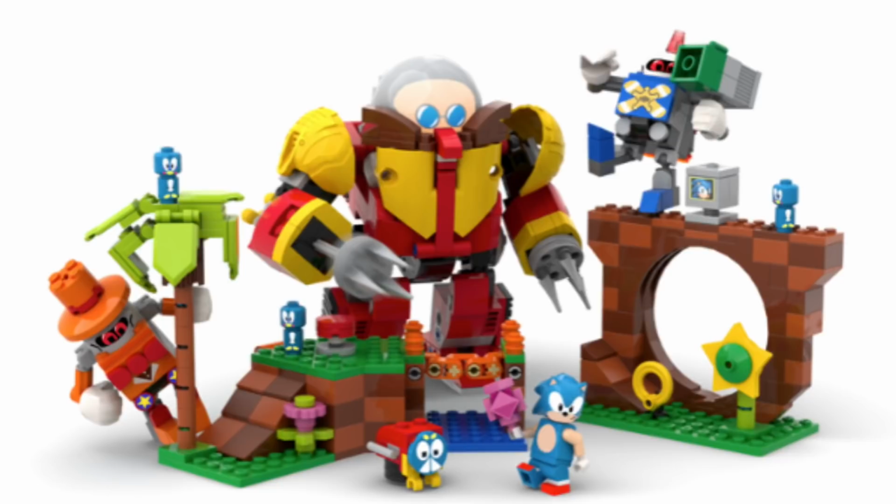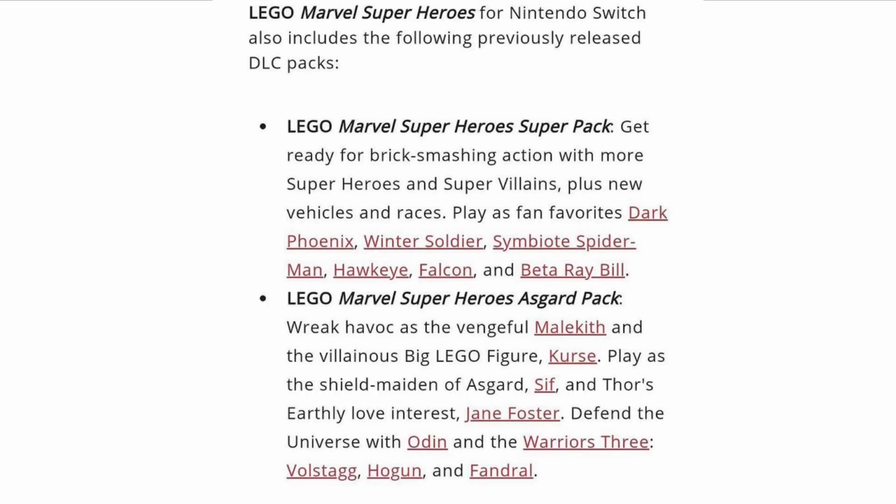And next up, we have some news regarding LEGO Marvel Superheroes. So it's actually coming to the Nintendo Switch, which is really, really cool. And I think that's really nice that they're going to put that on the Nintendo Switch. And essentially, you will have the LEGO Marvel Superheroes Super Pack if you get it on the Switch. So you'll have all of the extra DLC packs and everything.